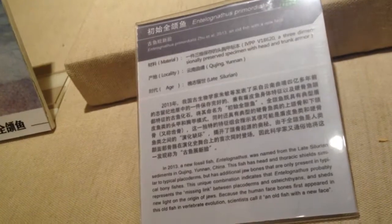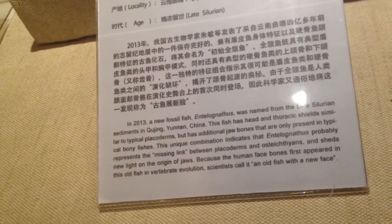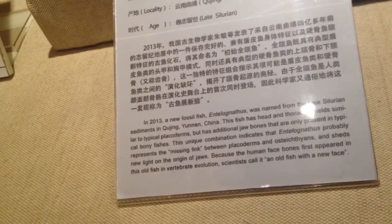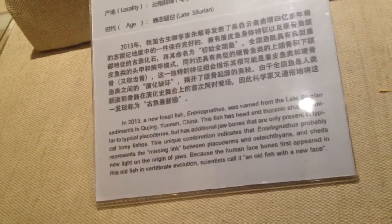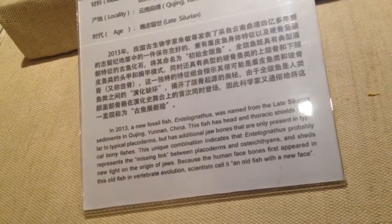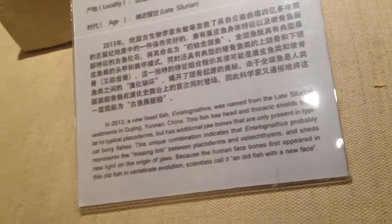Entelognathus primordialis. Entelognathus. New fossil fish from 2013. Because human face bones first appeared in this old fish in vertebrate evolution, scientists call it the old fish with a new face. Missing link between placoderms and osteichthyans. Origins of the jaw. Sheds new light on the origins of the jaw, huh?